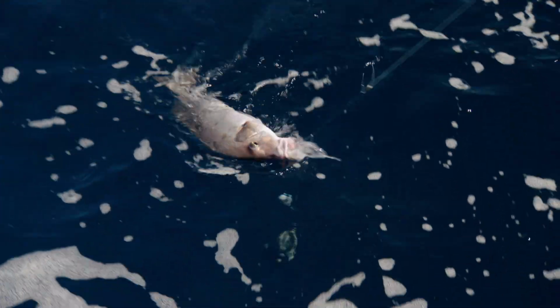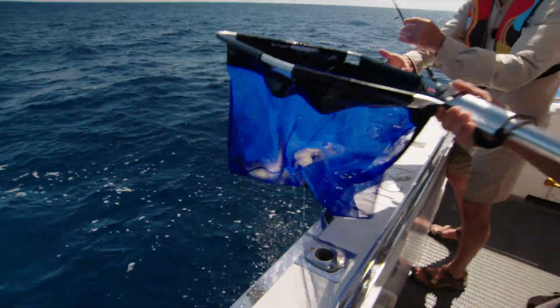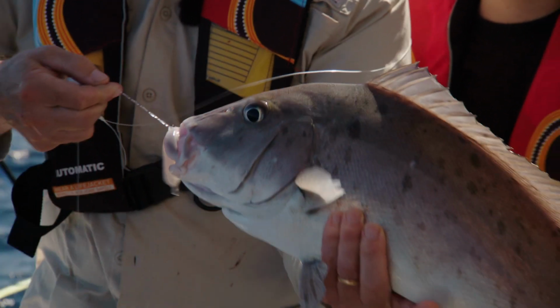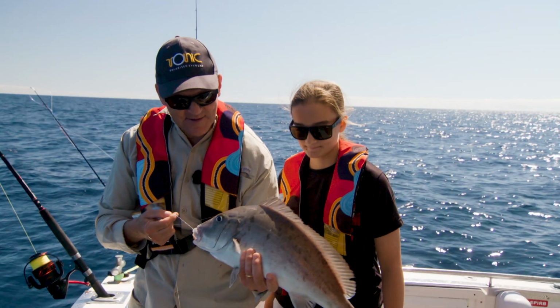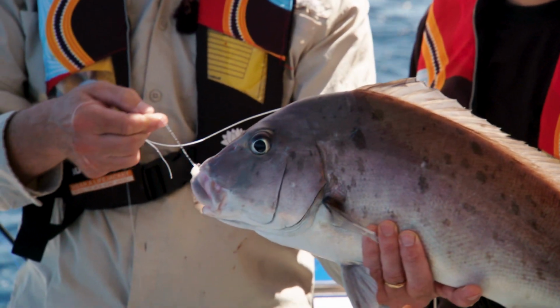Oh, slaty bream. That's a quality fish. But as to what we do with it, is another thing. Also known as a painted sweetlip. Look, they're okay eating, but most of the time they go back. There's much better fish out here, so she's going to swim free.